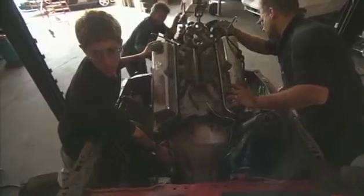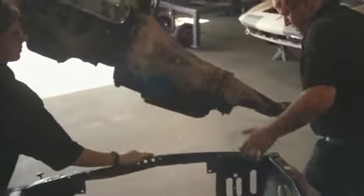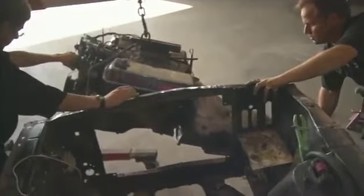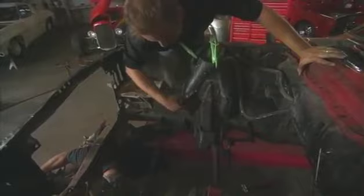As the 351 Windsor is removed, Troy and his team can tell that the car has had its fair share of dramatic impact. After taking the engine out, you can see where we knew the car had some damage in the front, the way the fenders fit, and now that we've taken it out, you can see this thing was just creamed somewhere, and somebody did a terrible job of putting it back together.